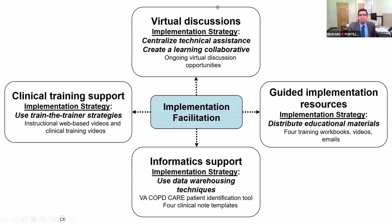So what we did is we built in virtual discussions across VAs. We made this a cohort experience, multiple VAs with leaders doing this at the same time through external facilitation and virtual discussions. We took our clinical training and we packaged it in a way that an individual at that VA could lead the training. It was all packaged, videos were there, and it was a train the trainer model, allowing the VAs to control their own training, but have it packaged for them. We took that informatics support and made it very quickly available. So rather than each VA building their own informatics resources, we nationally approved our templates so that they could be downloaded in a matter of minutes.